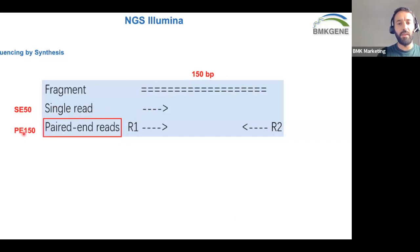And we have a PE with both sides reads, from R1 and R2. We call paired-end reads PE150. The choice of sequencing mode depends on your insert and your read, and I will go deeper into that afterwards as well. But now we just get the knowledge.